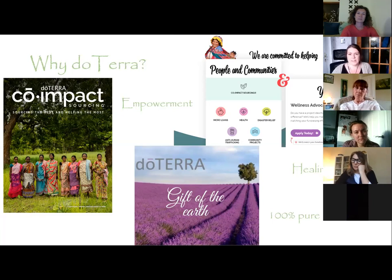As I previously mentioned, doTerra have a passion for empowering people on many levels, such as through their products and direct selling platform, which empowers wellness advocates to learn, experience and share these wonderful oils and related products. This allows us to pass on our love and knowledge to all of you and help you become empowered by taking charge of your own health and wellness as well as your families naturally. Through the amazing co-impact sourcing initiative they've set up, doTerra have over 100 essential oils on the market, sourced from 40 different countries. 23 of these countries are developing countries.